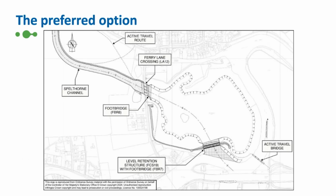The preferred option is based on our appraisal of the options at Ferris Meadow Lake and consideration of feedback received during the statutory consultation. Option 1 has been identified as the preferred option for the scheme. The Option 1 design would involve the Spelthorne Channel passing into Ferris Meadow Lake under a new bridge at Ferry Lane. The channel would pass through the lake before discharging into the River Thames via a flow control structure with a footbridge at the southern side of the lake. Next slide, please.